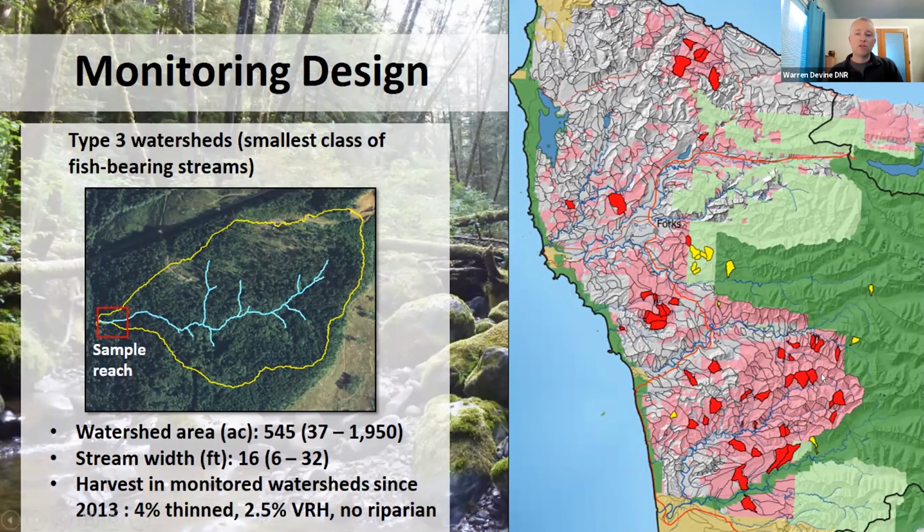And so looking at the 50 watersheds that we are monitoring, I ran some numbers. Since monitoring started in 2013, 4% of the land based on those 50 was thinned. 2.5% had regeneration harvest, and there was no riparian harvest in these 50 watersheds since monitoring. So no allotted acres were harvested.